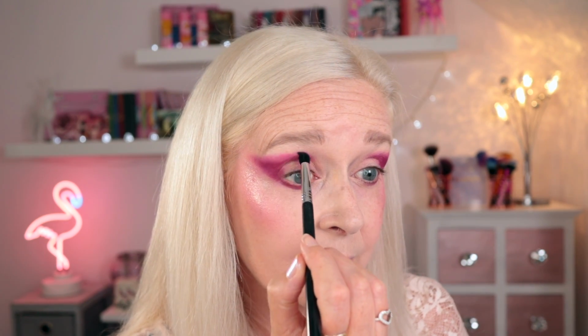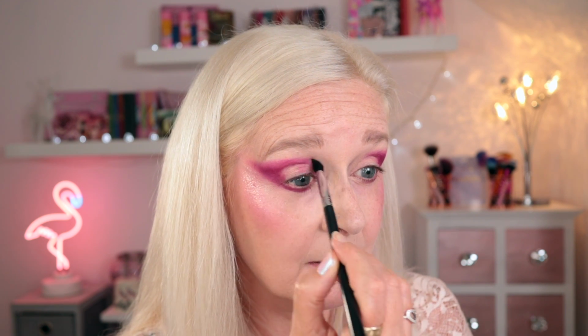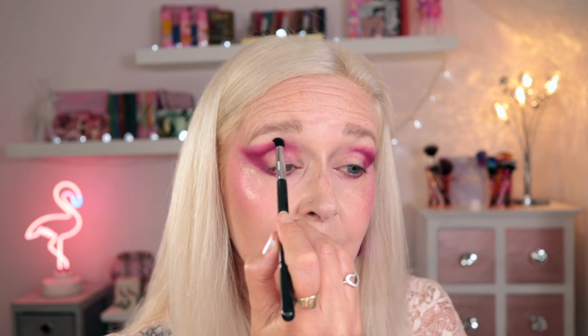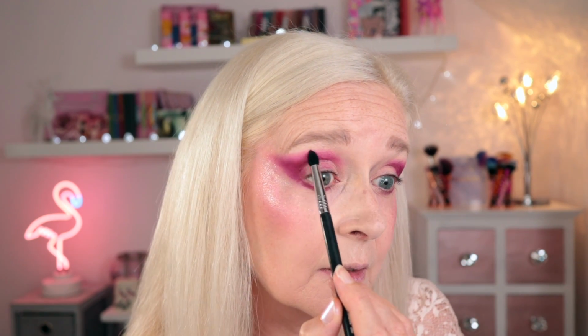Next up I'm going in with the Beauty Killer shade, this one here, using a small taper blending E45 from Sigma, and just carrying on that blend towards the inner part of my eye, but also blending out above that Handbag Queen shade that we started with. Not using a ton of that one, it's just to give me a little bit of a gradient and to soften the look as it comes in towards the centre part of my eye.